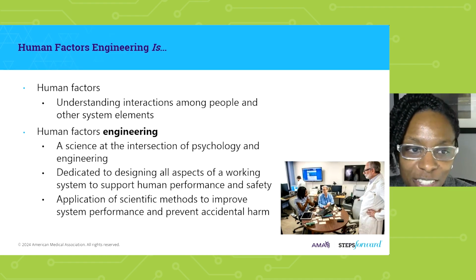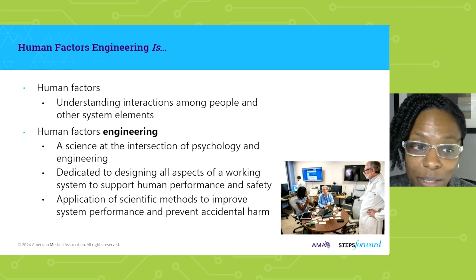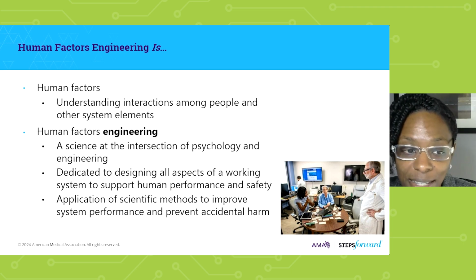So human factors is understanding the interactions among people, right? People and humans and other system elements. Human factors engineering is a science at the intersection of psychology and engineering. It's dedicated to designing all aspects of a working system to support human performance and safety.